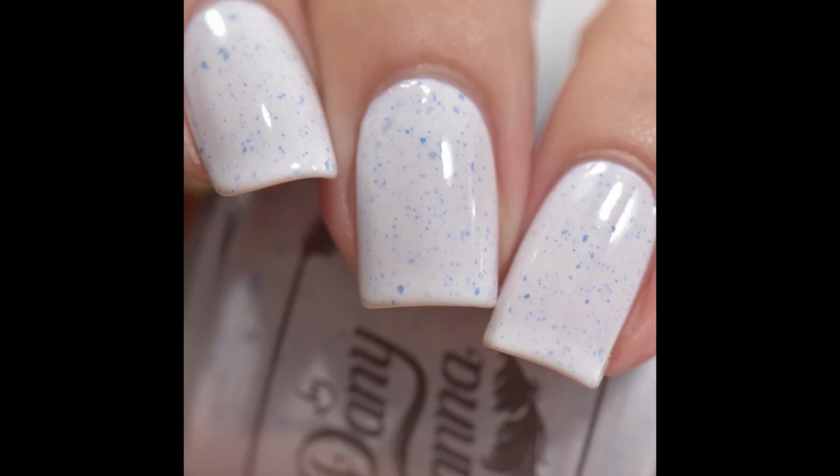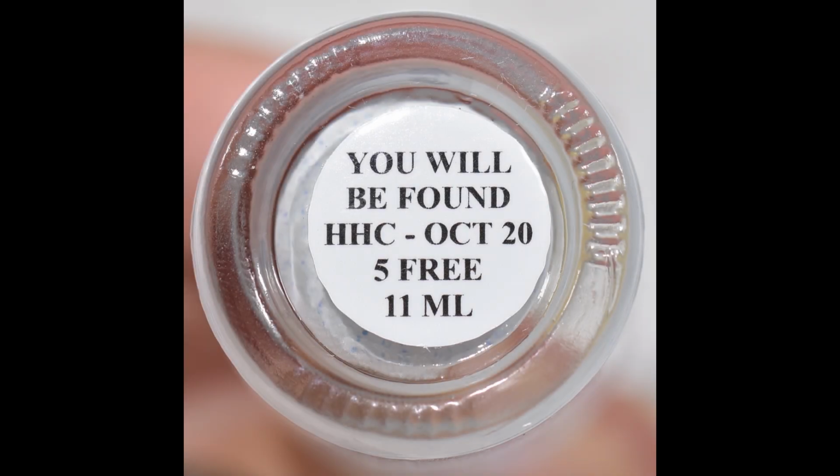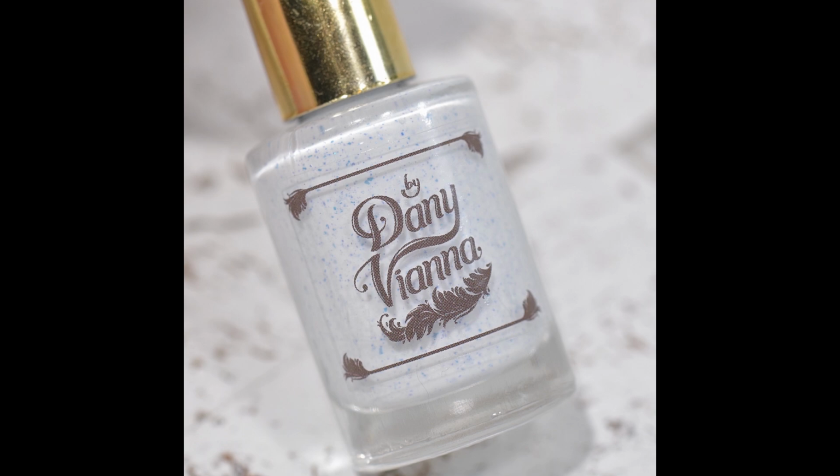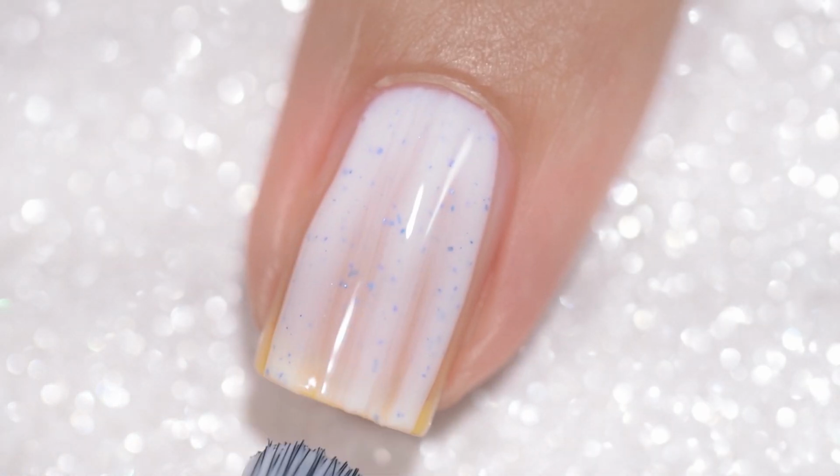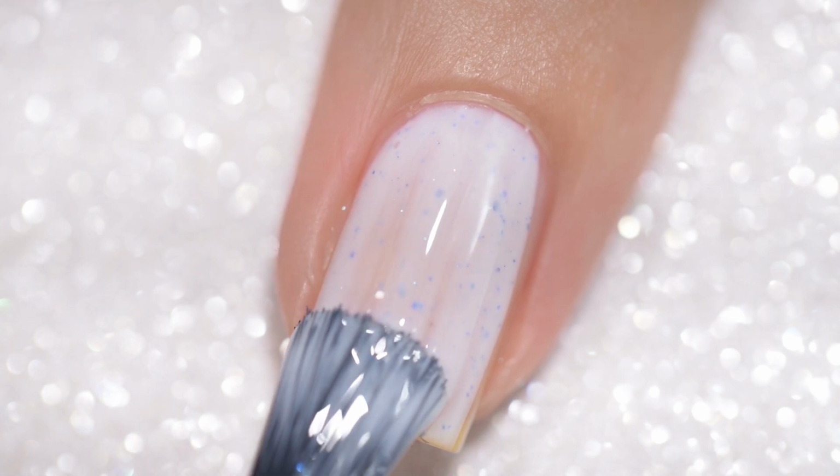The first polish that we're going to have a look at today is from Dany Vianna, and this is called You Will Be Found. This will be selling for $11.50, and there are 100 bottles available. This is Dany Vianna's very first month into Handmade Creations, so welcome. And this is going to start off her mixtape series.